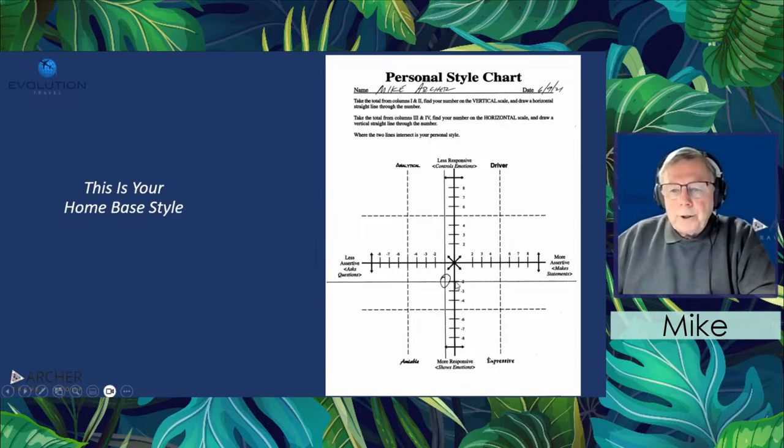And I am going to take a line and draw a straight line from my -2. I'm going to draw a straight line right across there. Now I'm going to do the exact same thing with the vertical one. So I'm on -2. So now I'm going to go along this horizontal line, and actually that was a -1. So I'm going to go to -1, which is right here. And I'm going to draw another line. Where those lines intersect is my home base style. So I'm basically an amiable, all right?